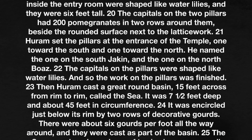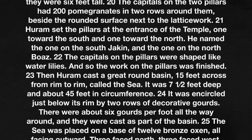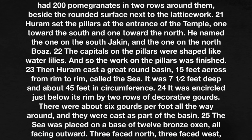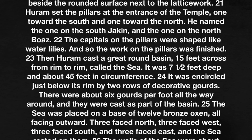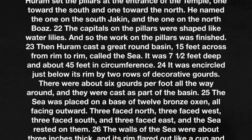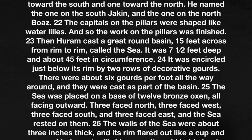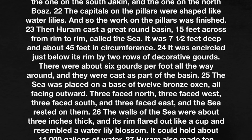Then Huram cast a great round basin, 15 feet across from rim to rim, called the sea. It was 7.5 feet deep and about 45 feet in circumference. It was encircled just below its rim by 2 rows of decorative gourds. There were about 6 gourds per foot all the way around, and they were cast as part of the basin.